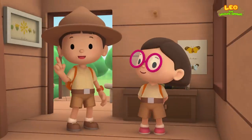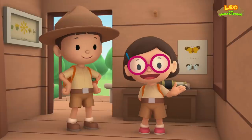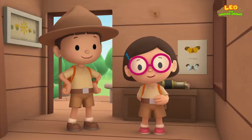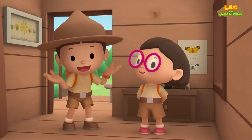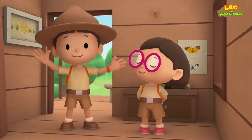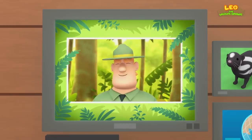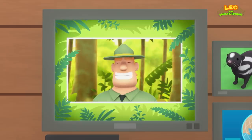An Eastern Spotted Skunk in our garden. We learned that skunks spray a very smelly liquid when they feel threatened. We also learned that farmers like to have them around because skunks help get rid of pests. So we found the Eastern Spotted Skunk a new home at a small vegetable farm. Good job, children. You did it. You are amazing wildlife rangers.